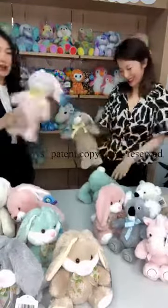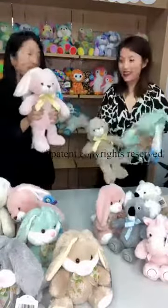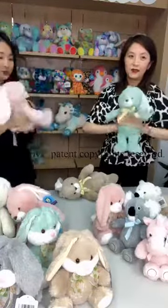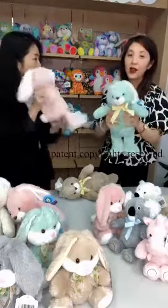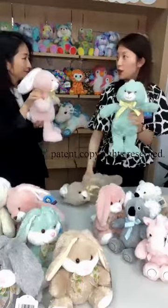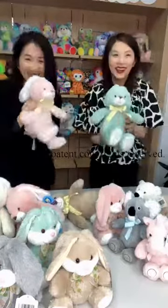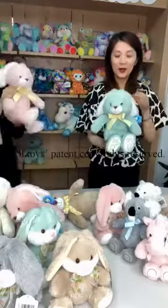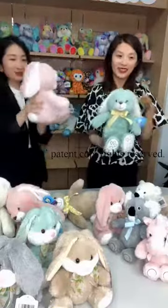This one feels very soft and very warm, I think. Yes. It's a very bright color for a low mood. It can bring some joy. Yes. We are so worried about COVID-19.